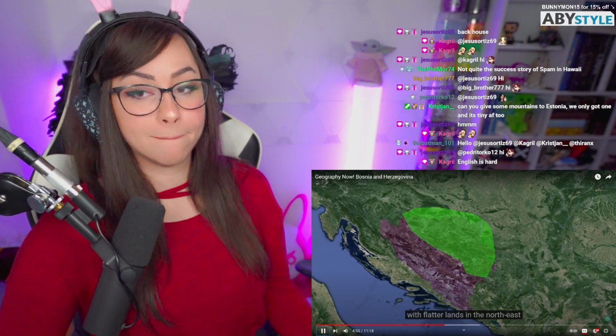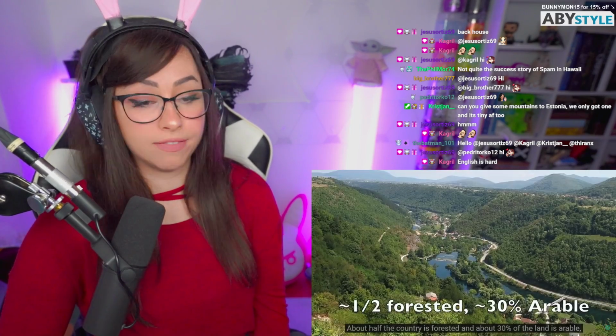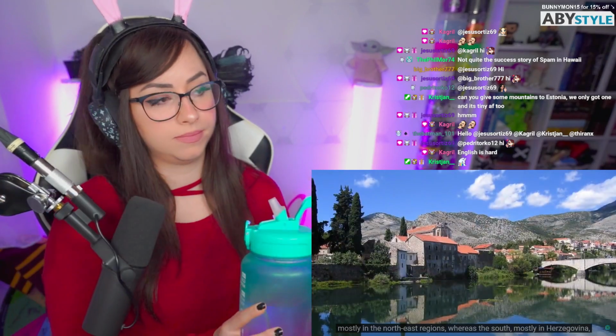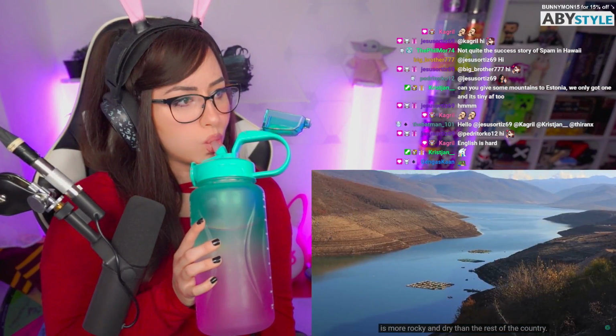So yeah. In the northeast by the Pannonian Basin. Because they don't have enough tunnels. About half the country is forested and about 30% of the land is arable, mostly in the northeast regions, whereas the south, mostly in Herzegovina, is more rocky and dry than the rest of the country.